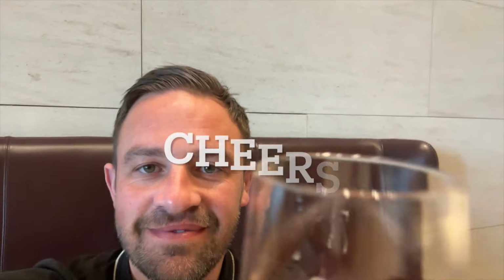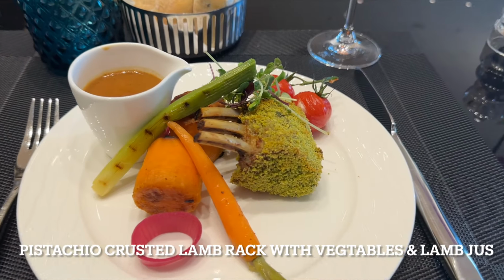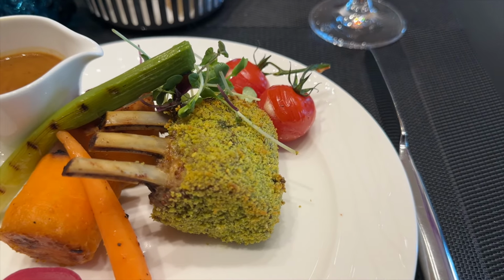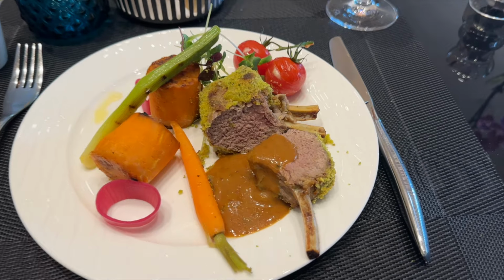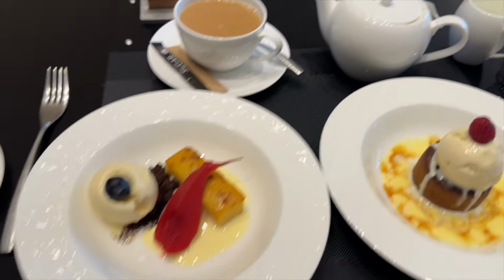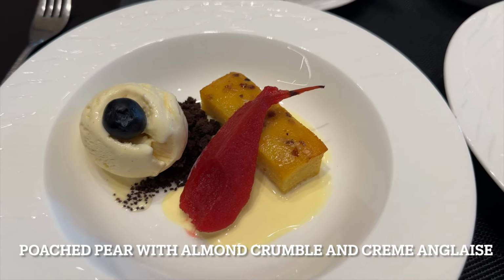Okay. Just a note, if you're short on time, there is a buffet available. However, since I had a few hours before my flight departure, I decided to sit down and enjoy the full dining experience. The quality of each dish was absolutely outstanding, comparable to that of a very high-end restaurant. Everything from the service to the presentation was absolutely spot on.